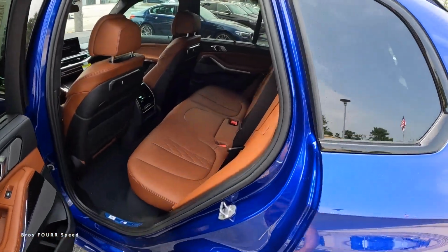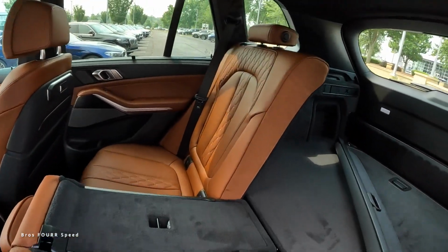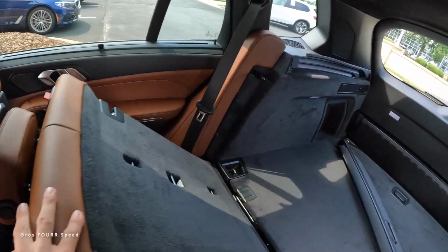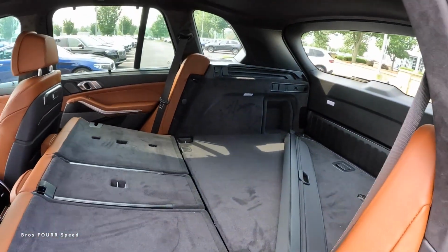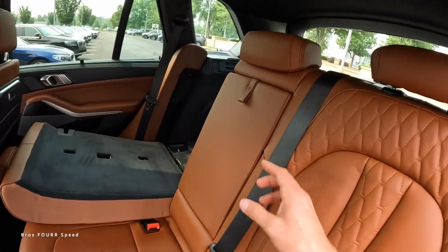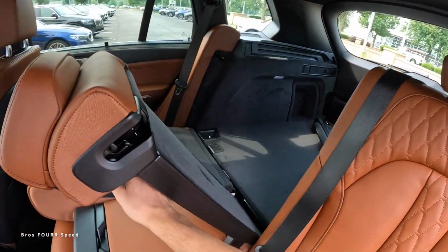And then entering through the side, the one downfall, you do have to manually fold down these seats, which is a little inconvenient, especially on a $102,000 car. So just climbing over, you know, these do fold down nice and flat though, so you get a ton of cargo area. And then pulling them back up, I also like how in the center, you can actually open this one up independently.